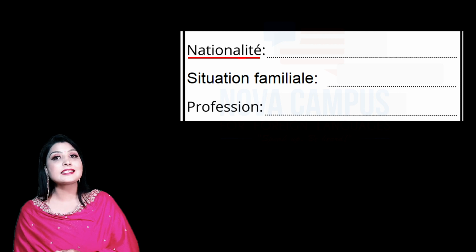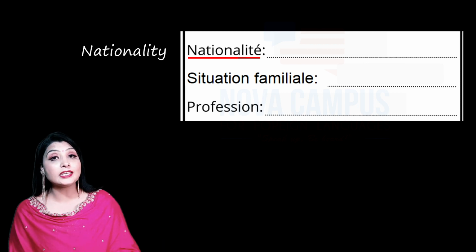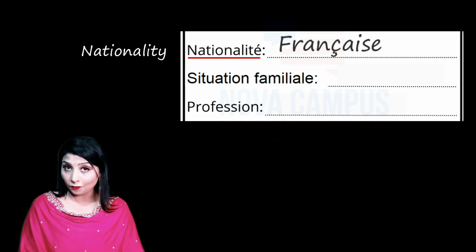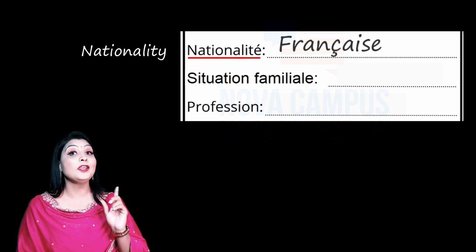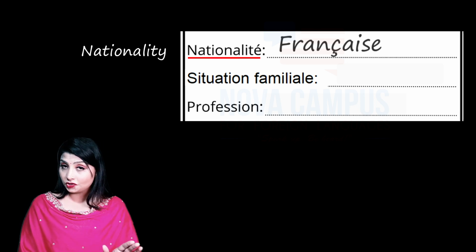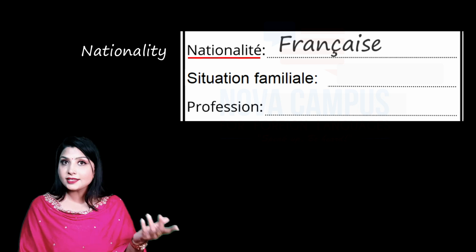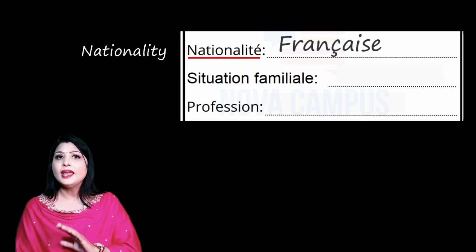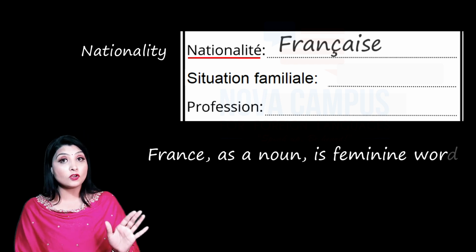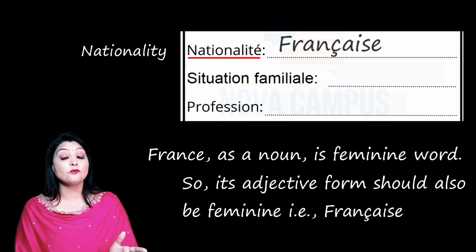The next item is nationalité, which obviously means nationality. Here, you need to write your nationality in French spelling. No doubt, there are separate masculine and feminine word forms for nationalities in French. But in official documents, nationalities are usually written according to the grammatical gender of a country. For example, if you are from France, you should write Française as your nationality in formal documents. It doesn't matter you are a male or female. Why? Because the French word France as a noun is a feminine word. So, its adjective form also should be feminine, which is Française.